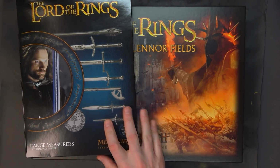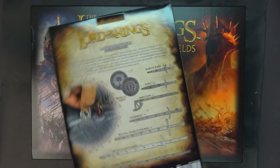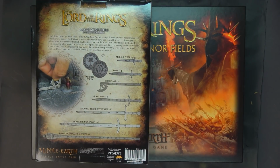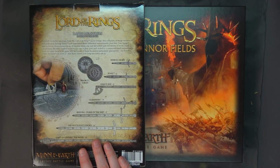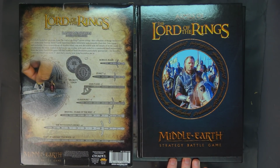Now, new release wise, you got the range measures, which is all of the classic weaponry from the movies. Here you can see a little bit better. I think the staff is actually two parts. So this set here is $35. And then you've got the Armies book, which is separate from this box set. You actually get the rules manual inside of the box set, which is even more value right there. Now, when you add that in, that is $400 of value. I forgot to add that in. I don't know how I forgot, but now you're talking $400 for this $150 retail box right here.